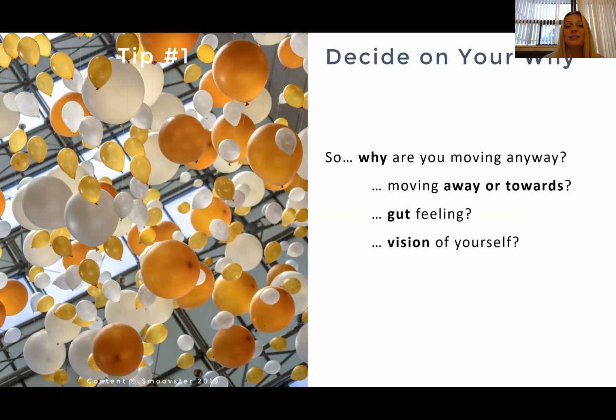And last but not least, what is the vision of yourself in the future? So if you close your eyes and you visualize yourself in the new country, in the country you want to move to, what do you see?